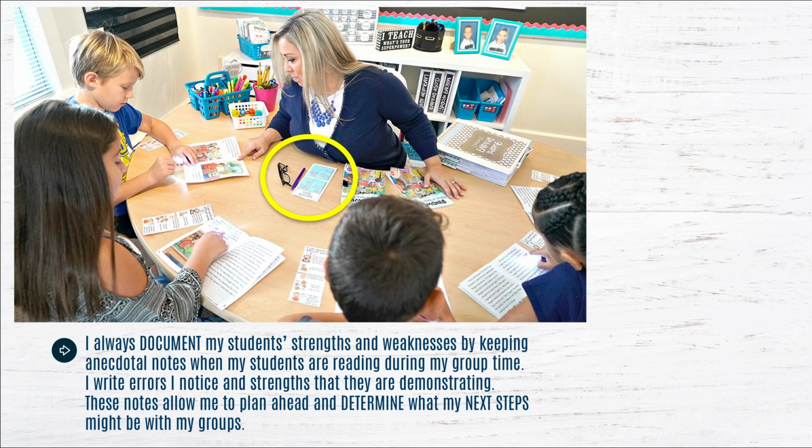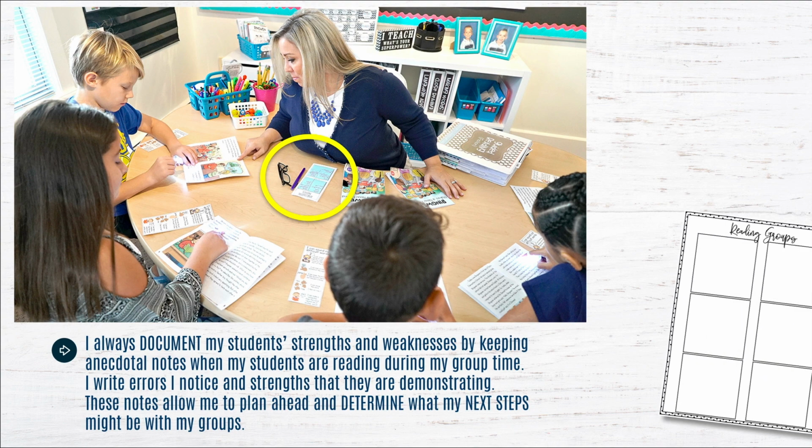So anecdotal notes are absolutely imperative when you're doing your guided reading groups, because it tells you what to focus on, what to teach, and what your next steps will be for the next group or the next time you meet, or maybe even the next book you read.